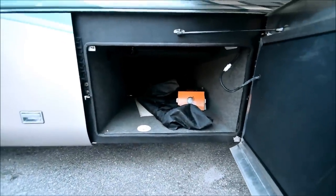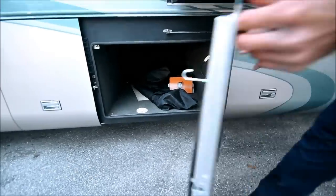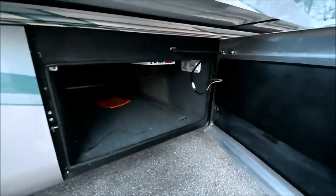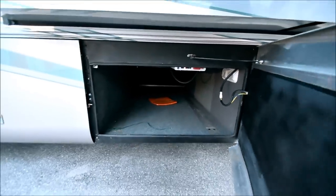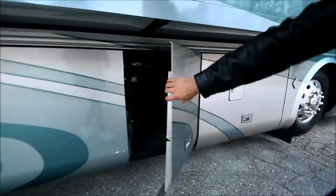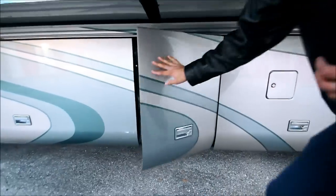This is the passenger side view of your rear pass-through storage compartment. All the storage compartments have felt lining, and they are heated and cooled as well. They're ventilated, is what I should say. This is the front passenger side view of your pass-through storage compartment. Another pass-through storage compartment.